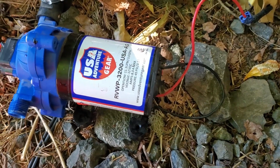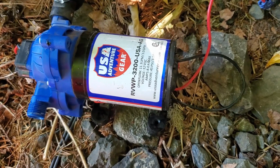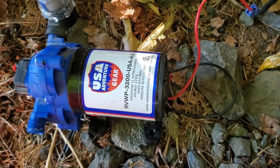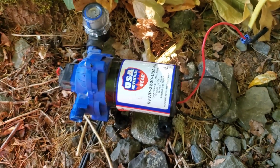I noticed looking at the old pump that it's the exact same rating as the new one I'm putting in there, so I'm just going to call this a permanent install and call it good, because the same rating has been working great. I've had no complaints with water pressure or water flow, so I'll be happy with this one, I think.